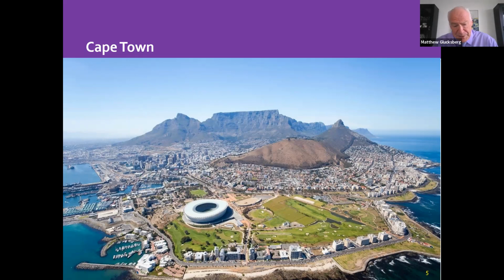Part of what we do is also we educate students in global health, but we also use them as agents for change in global health. They are many times our eyes and ears, creative people who are developing products, or more often contributing to the development of products. Most of our operations are based in the Cape Town area. This is a view of Cape Town.